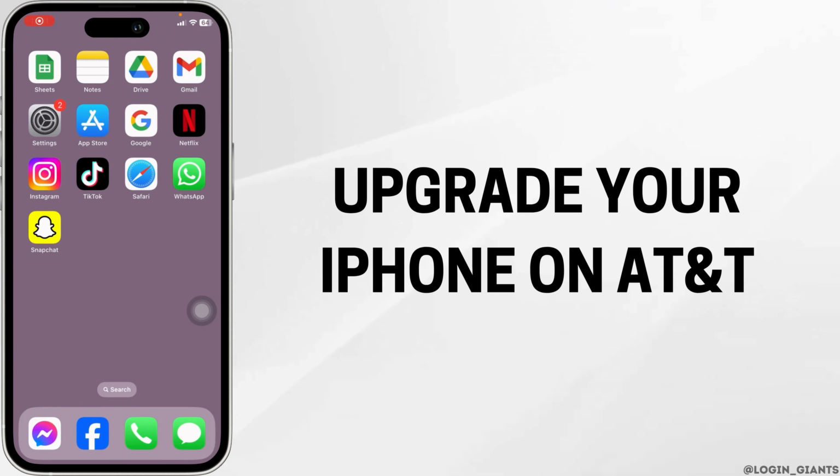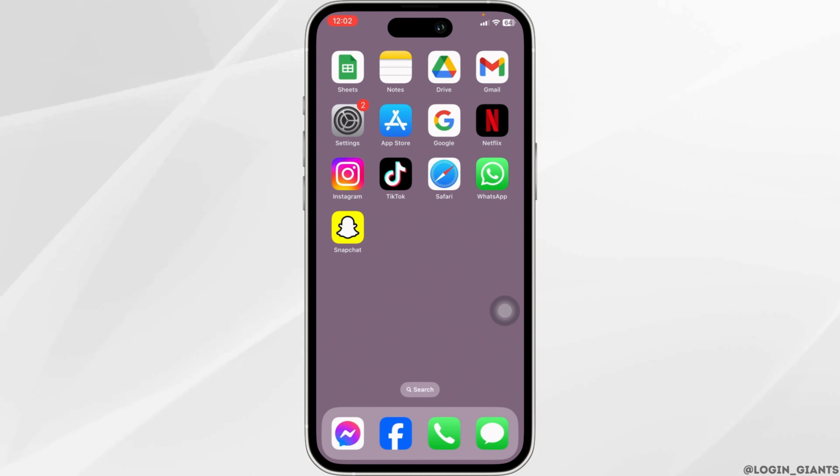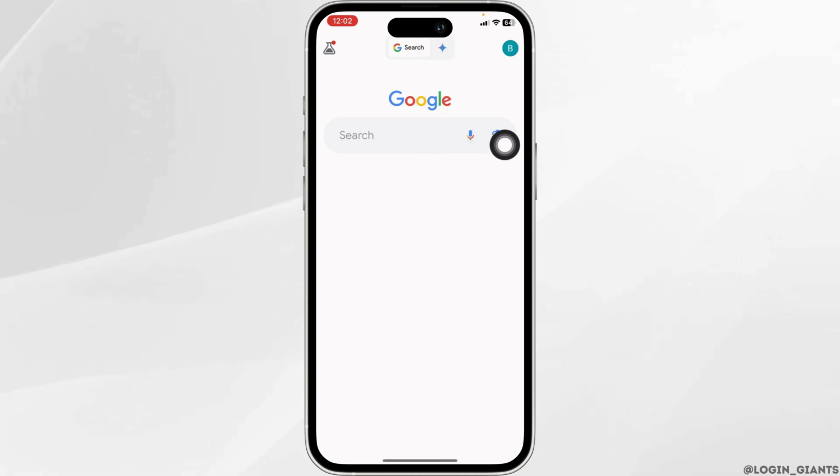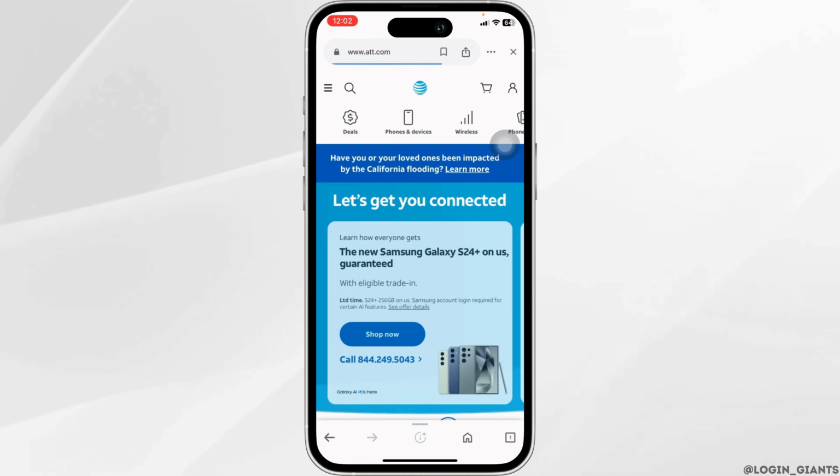How to upgrade your iPhone on AT&T. Let's get started. Launch your preferred browser. Now go ahead and type in att.com and search for it. With that, you will be directed to the official website of AT&T.